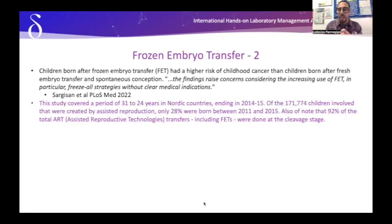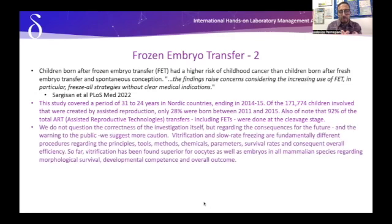This study was based on old data sets in which the embryos were cryopreserved with slow freezing. Do you remember what I showed before? At that time, the survival rate was around 55%. So we are talking about a technique which is not efficient. And so the same consideration we made for the other study can be made for this study.